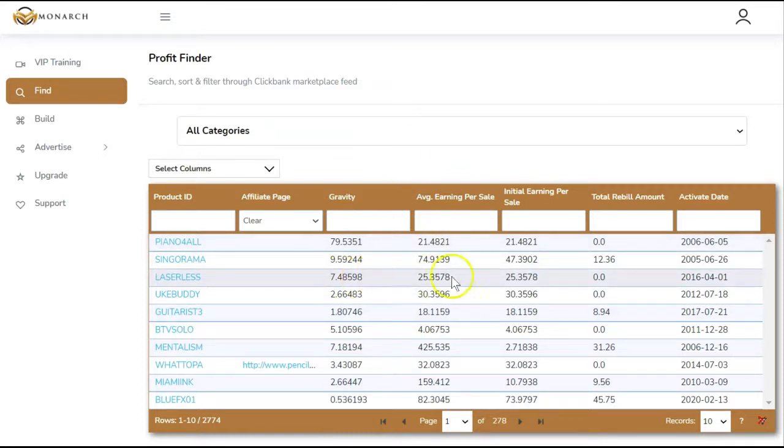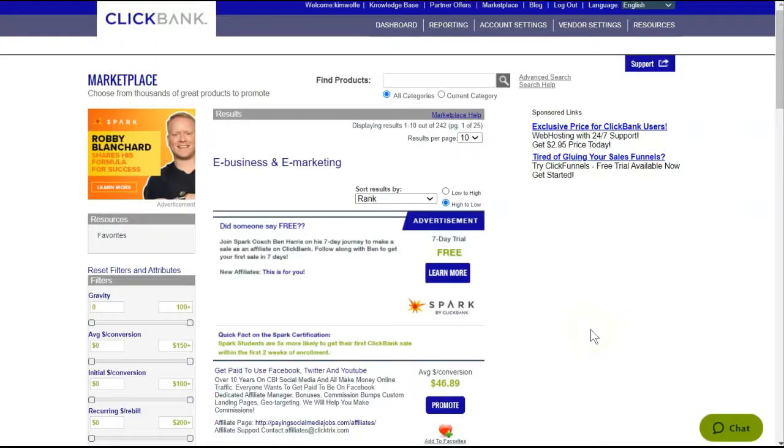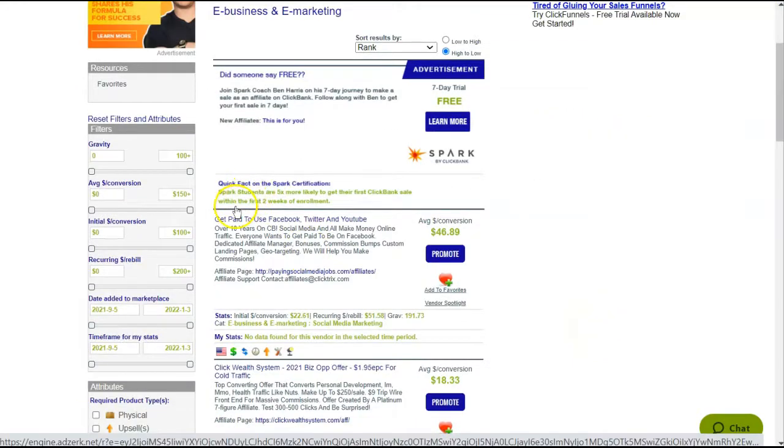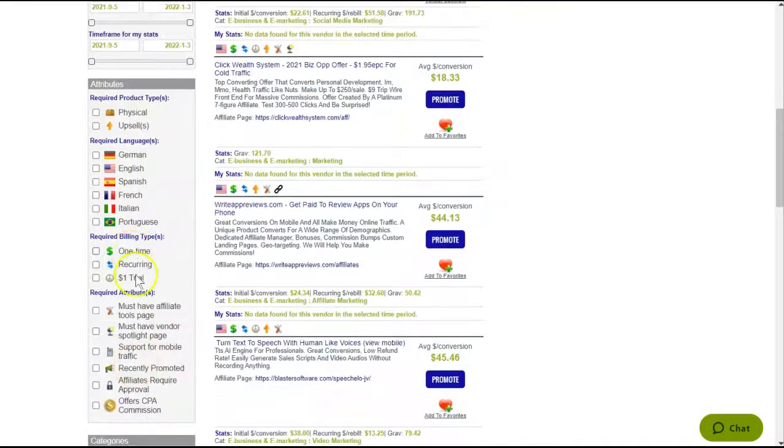They do give you some statistics on here, but if we take a look at ClickBank, and we'll just go into e-business and e-marketing because that's what we do, you can see there's a ton of information on here about these products. And they even tell you with the little symbols on the left whether they come in different languages, the billing type. Something that's very interesting is a must-have affiliate tools page.